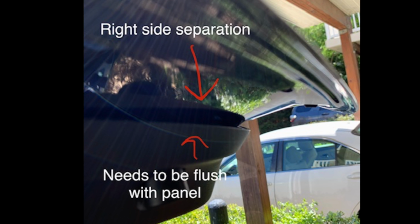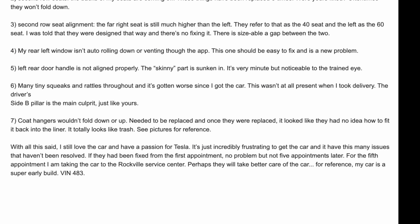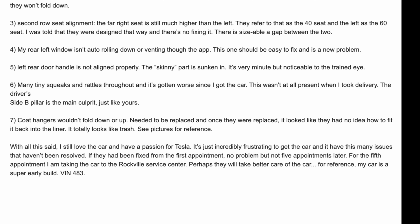Additionally, the big one is the rear seats. The seat is separated pretty far, misaligned, and the panel on the back of the seat is coming loose. After detailing all these issues, he said, quote, "With all this said, I still love the car and have a passion for Tesla."